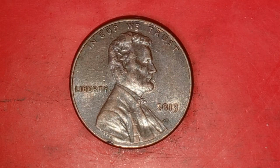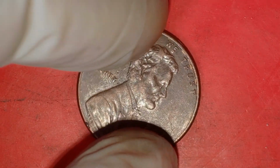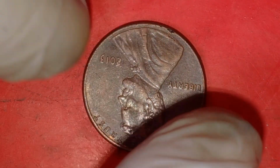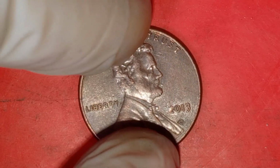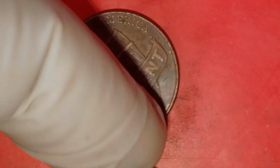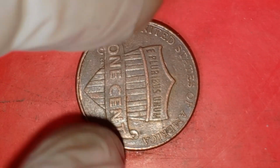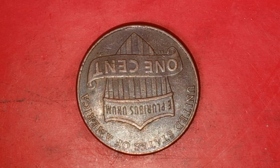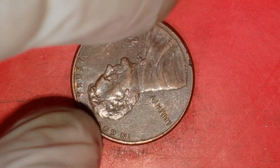The $1 million 2013 penny. What makes it so valuable? So, how can a coin as modern as the 2013 Lincoln penny be worth over $1 million? The answer lies in its rarity and condition. In 2018, a 2013 Lincoln penny with a clear double die obverse error was sold for $1.4 million at an auction. What makes this specific coin so valuable is a combination of factors. 1. The rarity of the error.